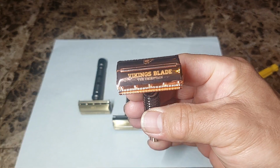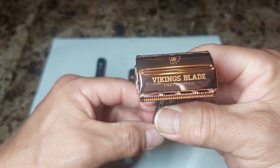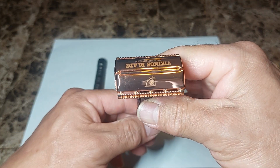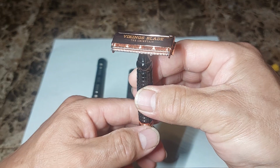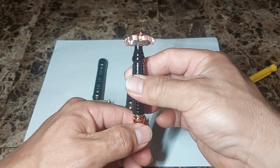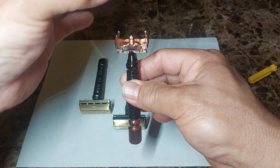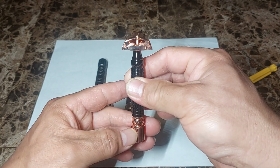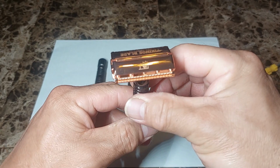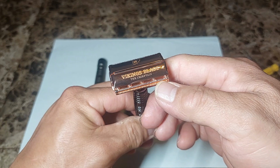And this rose gold coating, it's designed to age and fade, so it's not always going to look this pretty. It's going to get some patina on it. It's going to look like an old vintage razor. It is a closed comb, and these are TTO razors, which is twist to open. You twist open, you drop your blade in there, you close it up. I always back it off a little bit and then tighten it down again. And then what I do is I look right here and make sure the blade reveal is even on both sides.